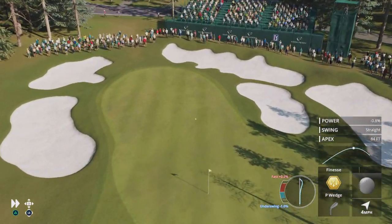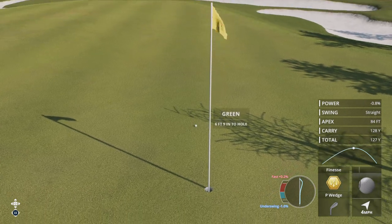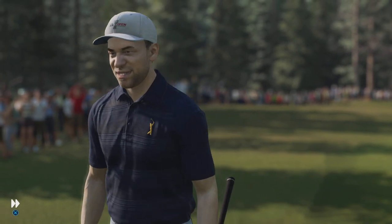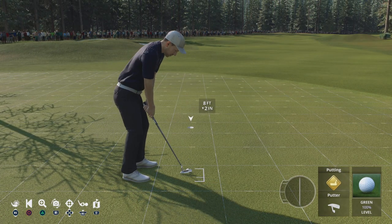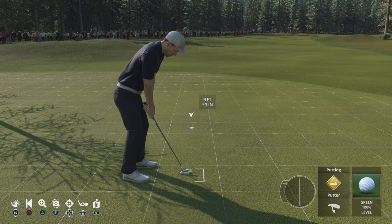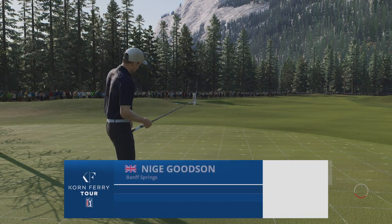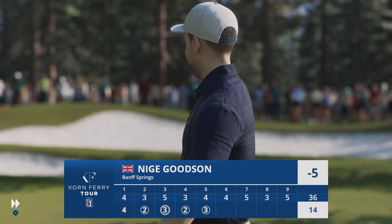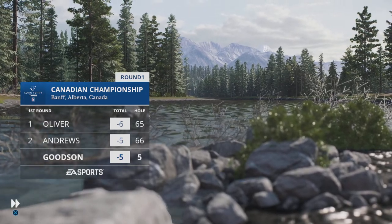This could be a good one. Well, I don't have my tape measure out, but that looks like, what, 6-7 feet in there? But that is an excellent approach shot. 7 feet now for birdie. Yes, a good read. It's a birdie here at five. And he'll move to within a shot of the lead at five under par.